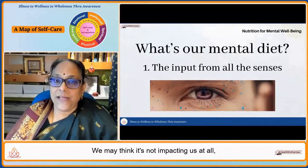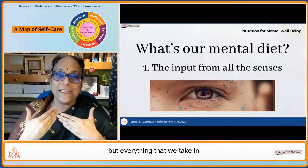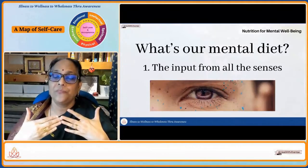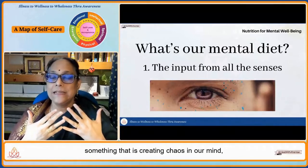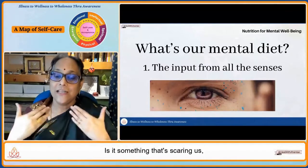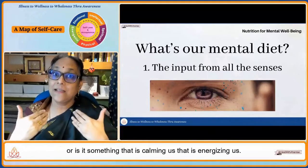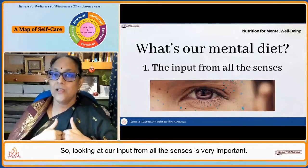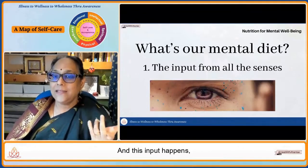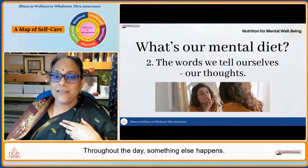We may think it's not impacting us at all. We may think we have a filter, but everything that we take in is being absorbed by our intellect. And so the input is the input from our senses, something that is creating chaos in our mind, whether we are aware of it or not? Is it something that's scaring us, whether we are aware of it or not? Or is it something that is calming us, that is energizing us? So, looking at our input from all the senses is very important. And this input happens throughout the day.